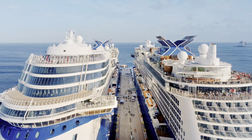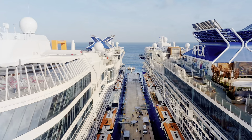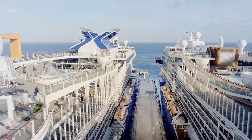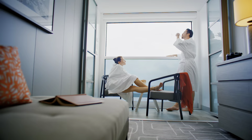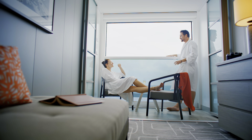They introduced a new class of ship called the Edge Class, and on those they introduced some different types of verandas. The first thing you will notice is that it is very hard to find a traditional veranda with an outdoor balcony. That is because Celebrity designed their Edge Class cabins as infinite verandas. You may have seen many videos, many discussions about these infinite verandas as being controversial because it does not have an outdoor balcony space. It has brought the balcony inside the cabin.